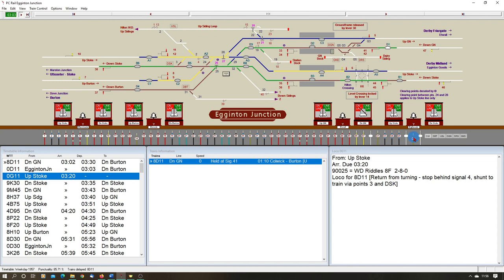The car's wondering what's going off. So let's get this one down to the inner arm. So we need, again, we've got flank protection. So we need 27 unlocking. And then we can put 29 across. Now we should be able to get signal 41. Now we've cleared 41, even though he's going down the down Burton. But to get 42, I need these points across, which I'll be doing later on.